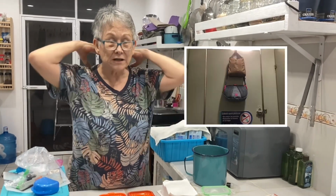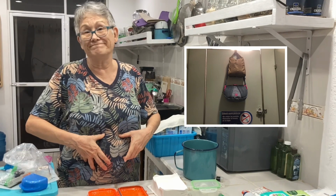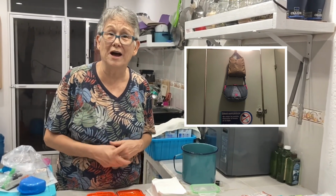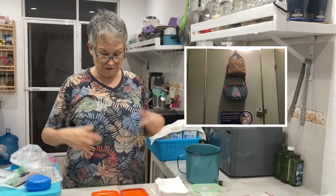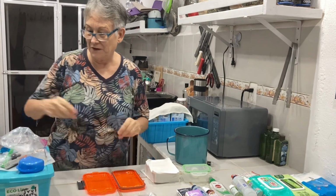And then actually, I suggest that you put your handbag right here. You don't want it on that floor, and most of them don't have a doorknob. So I carry it right here. Okay, so let's get going with this, okay?